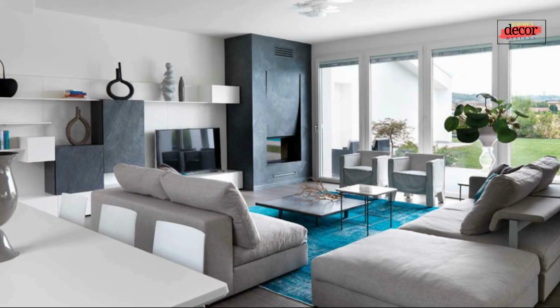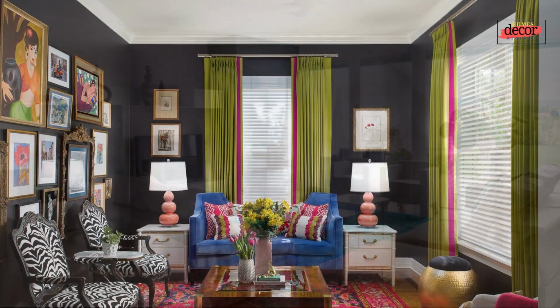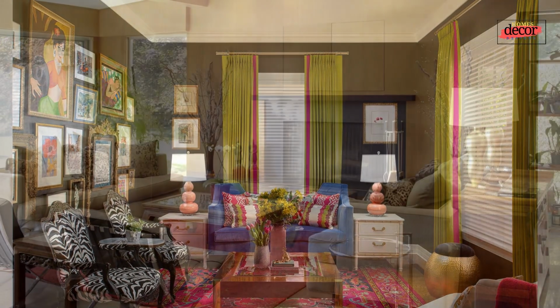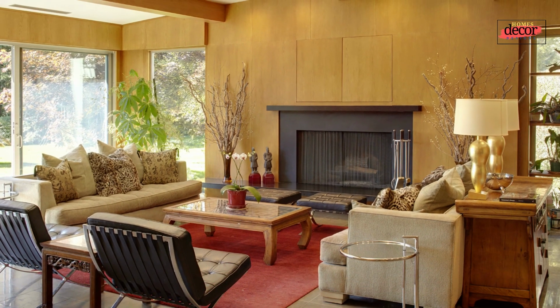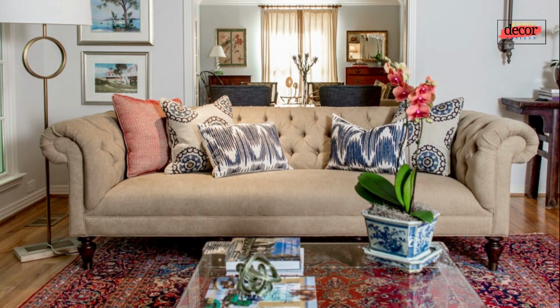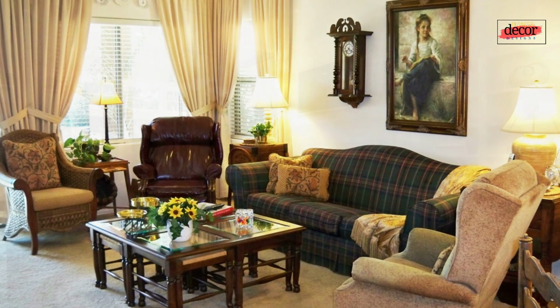7. Storage solutions. Modern storage is a masterclass in disguise. Look for sleek cabinets, floating shelves, or ottomans with hidden compartments to tame the toy avalanche. 8. Greenery is glam. Breathe life into your space with low-maintenance houseplants like succulents, ferns, or snake plants. Nature's modern muse.